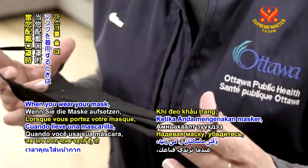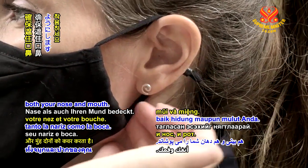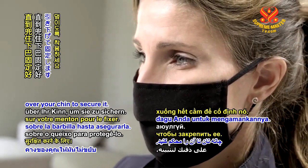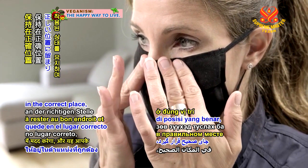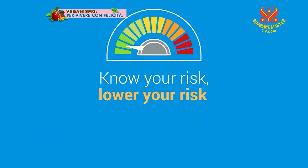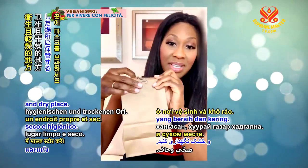4. Secure your mask. When you wear your mask, ensure that it covers both your nose and mouth. Lastly, pull the bottom of the mask all the way down over your chin to secure it. This will help the mask stay in the correct place, and it lowers the chance of exposing your mouth or nose.